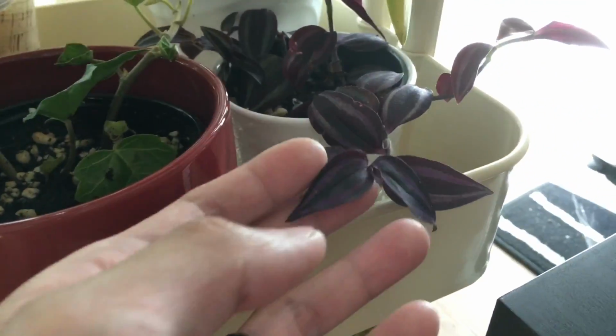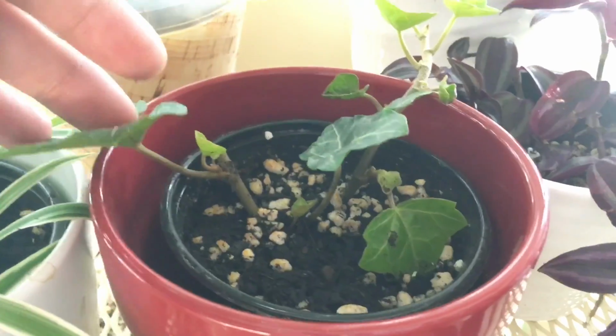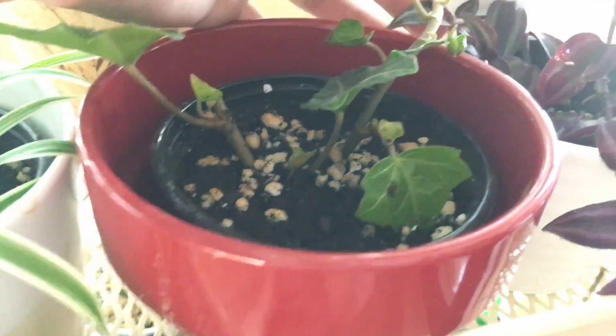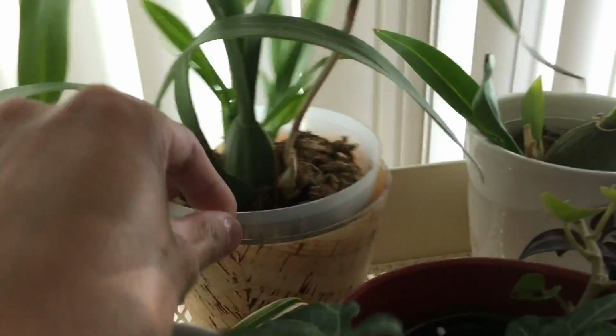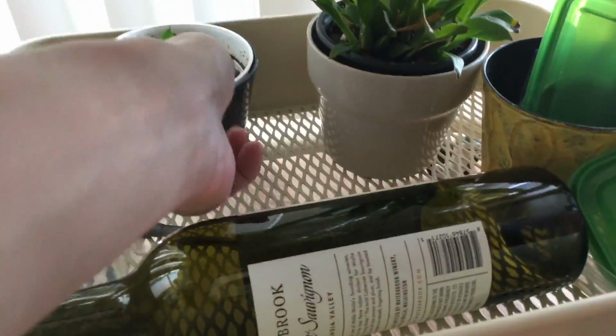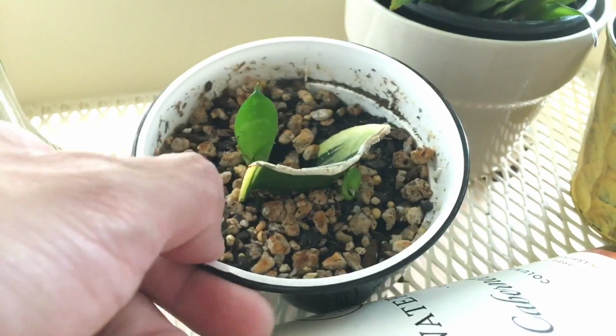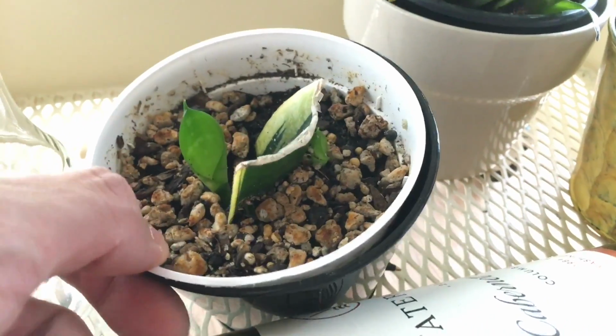And here you can see I planted a new one, the purple plant thing. I move it from water to soil, and the English ivy. You can see I cut the vine and then split it into 2. Another spider plants I planted. And then the snake plants, you can see the new growths are coming up nicely. One in the front, one in the back.